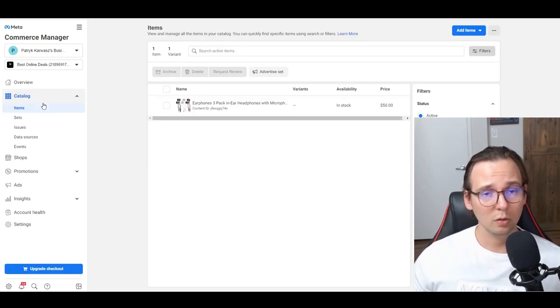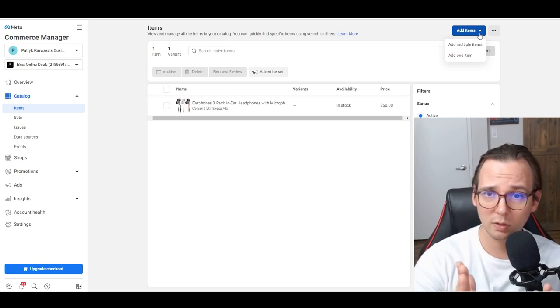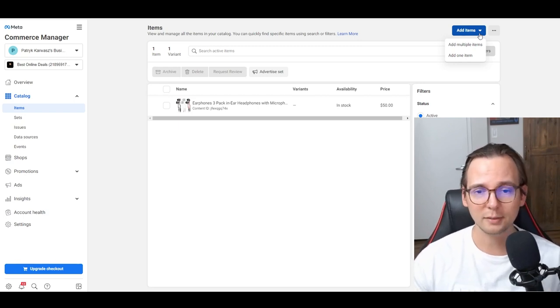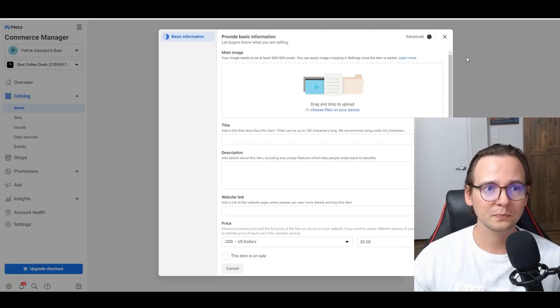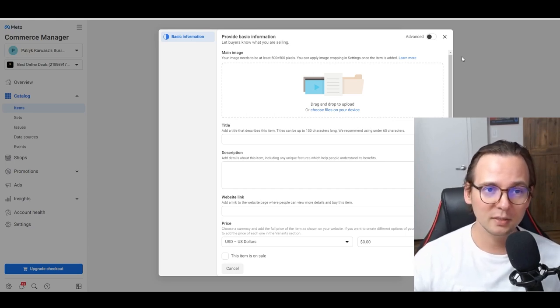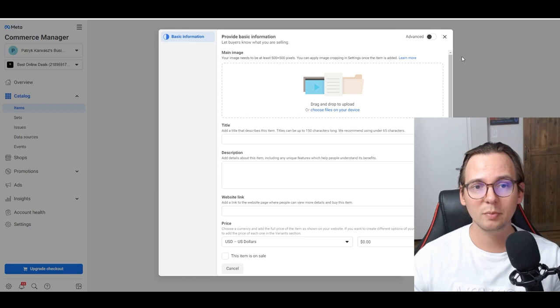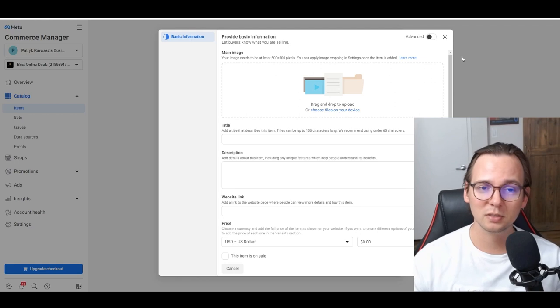So to add a product, you want to go to catalog and then click on items, and then click add items. When you click on it, it's going to ask you, are you trying to add one particular item or multiple items? We're going to go with the one item, and then I'm going to show you how to do the multiple items, okay? So add one item, and this is similar to what we did with regular Facebook Marketplace, but also slightly different, okay? The biggest difference between uploading images to a Facebook shop and Facebook Marketplace is that first, you have to upload your main image, and then you can add the additional pictures. So that's what we're going to do.